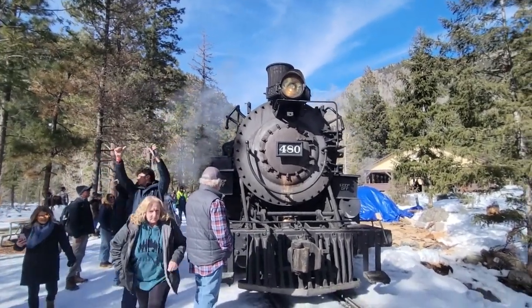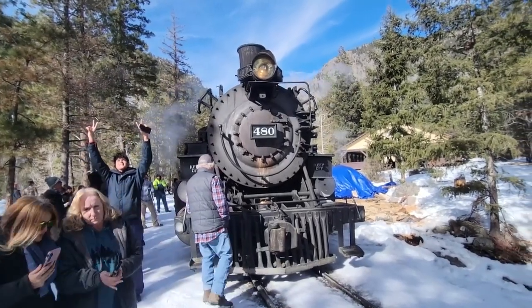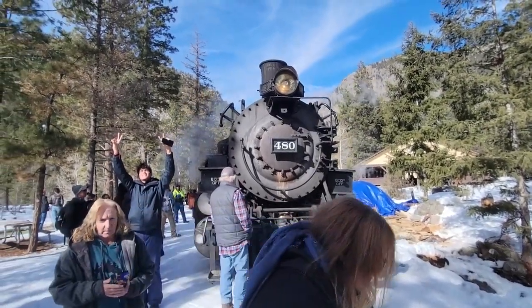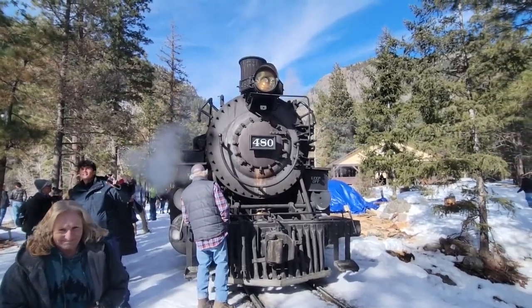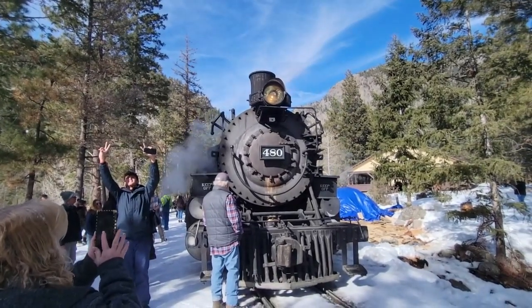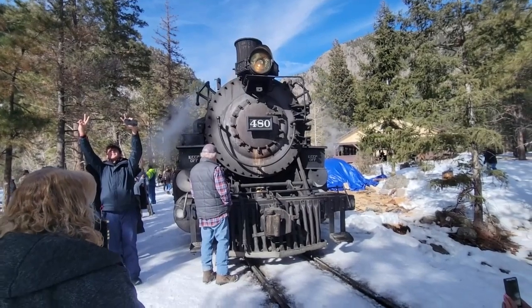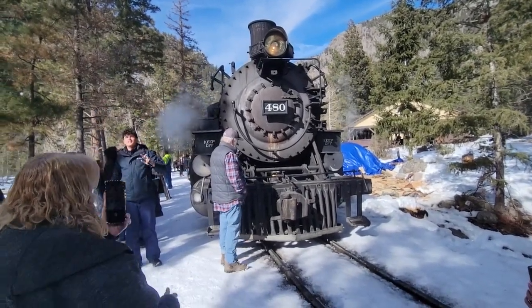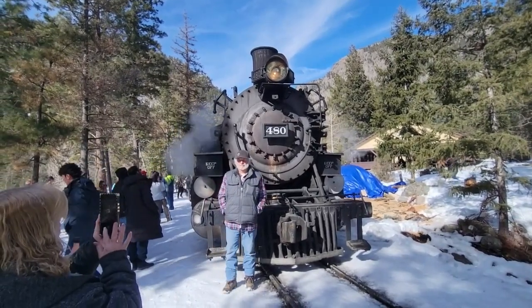I was thoroughly impressed at how this steam engine could get from the Durango Depot all the way to Cascade Canyon by itself. It had no help needed. I was impressed by how much a steam engine can do nowadays. You never see a steam engine anymore, so if you want to see true steam, come to Durango. This is the best ride ever.